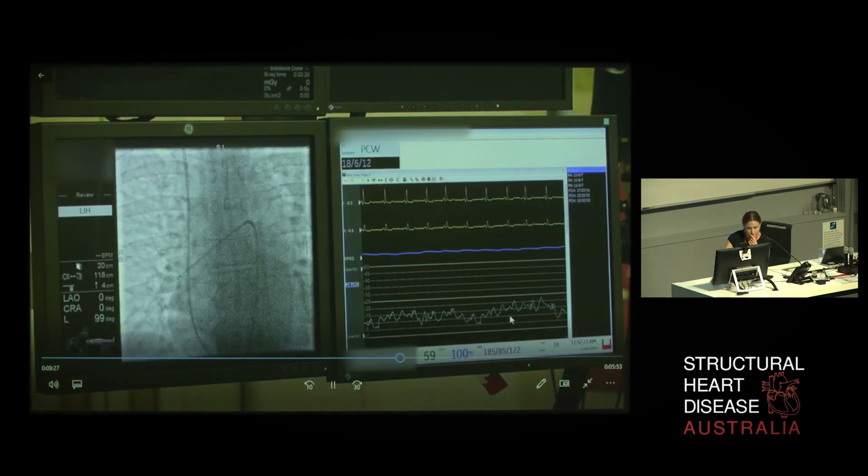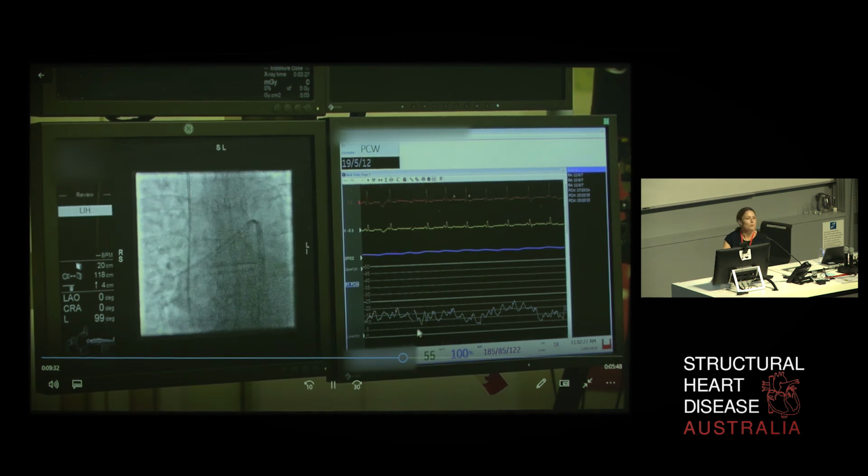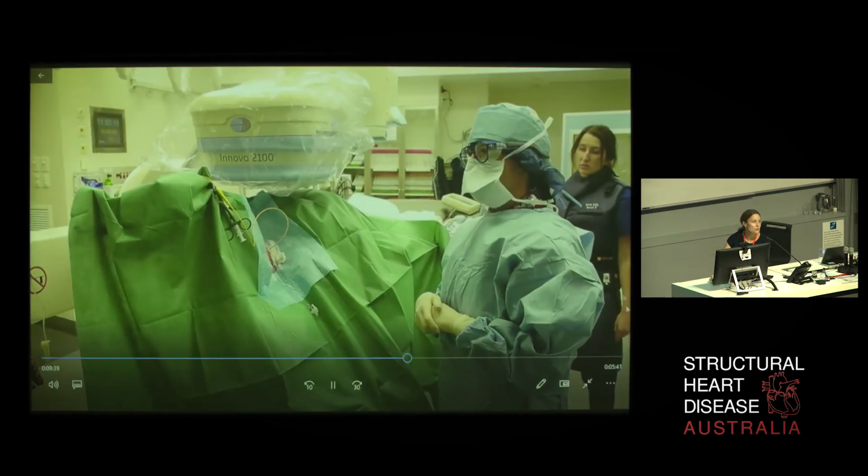That looks nicer. Now we know the wedge, look, it's getting very low values, but I still wanted to just optimise the look of the wedge. So there's no question that this is not left heart because the wedge is low. And there's respiratory variation there.